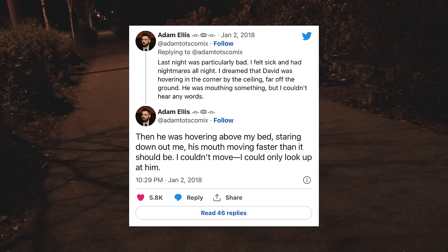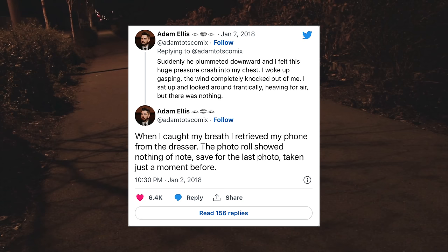His mouth was moving faster than it should be. I couldn't move. I could only look up at him. Suddenly, he plummeted downward, and I felt this huge pressure crash onto my chest. I woke up gasping, the wind completely knocked out of me. I sat up, I looked around frantically, heaving for air, but there was nothing. When I caught my breath, I retrieved my phone from the dresser. The photo roll showed nothing of note for the last photo, taken just a moment before.